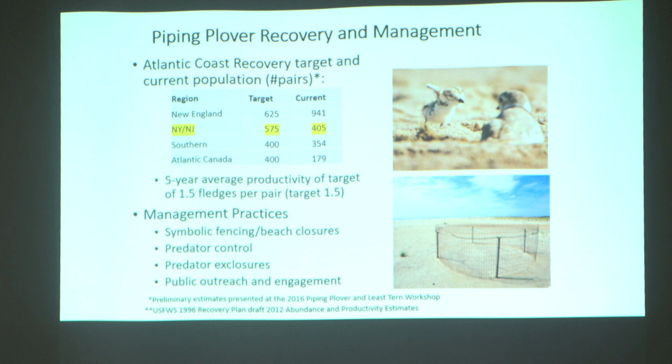In New York and New Jersey, we've stayed pretty steady for a while, but our recovery number is to have 575 pairs. That's not individuals, that's pairs. In the southern area, their recovery number is 400, and in Canada, it's 400 as well. With the exception of the New England recovery area, none of the other 3 have reached their targets. The idea of having recovery areas is literally that you don't want all your eggs in one basket. You want to see success across the geographic range of the species in order to consider the species moving to recovery.